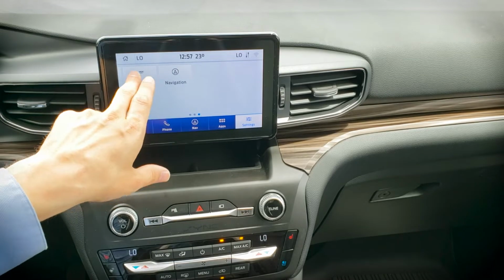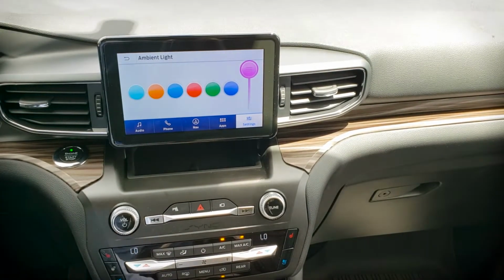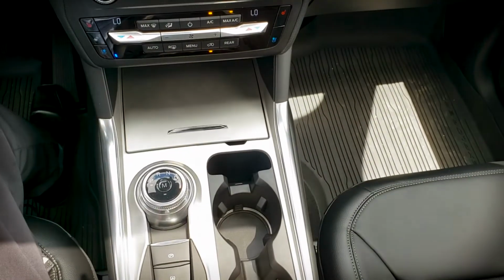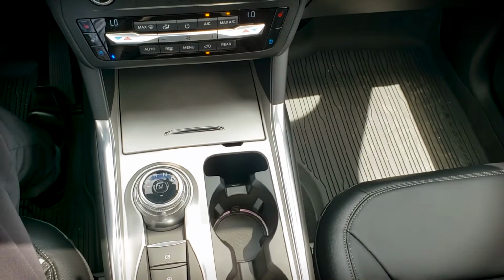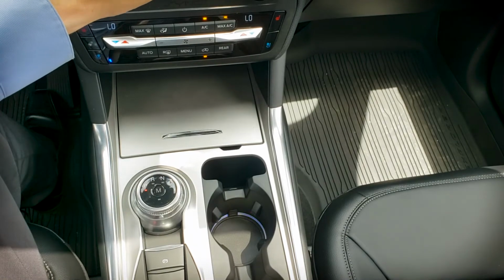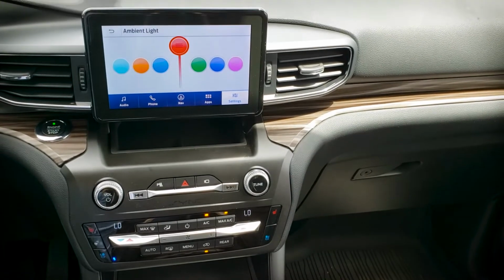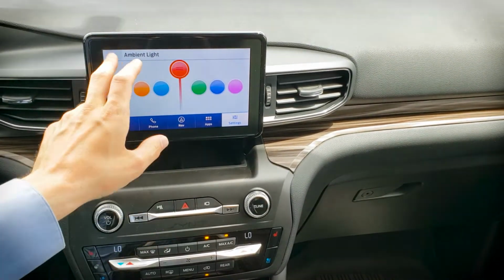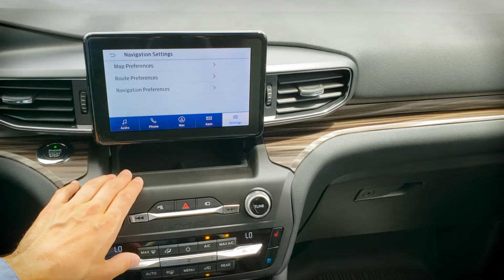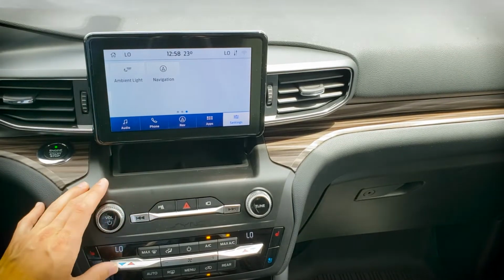And on the last screen here, we've got two different options. So we've got ambient light. So ambient light's going to show in a few different spots on the vehicle. Let me show you here. There we go. And as you can see, we are highlighted a little bit there. We can choose between a couple different colors there. And it's going to show up in a few other places on the vehicle. So again, matter of personal preference as to what color light you use. And then the last one is going to be our navigation. So we've already gone through those navigation settings there. So that's going to be the Sync 3 screen in a nutshell.